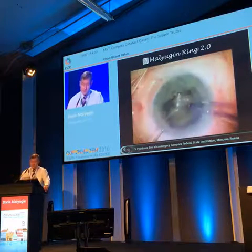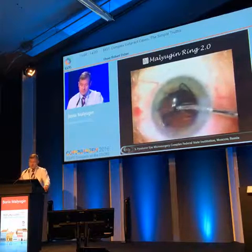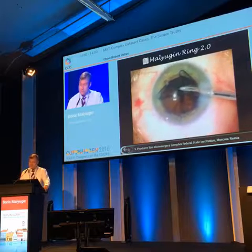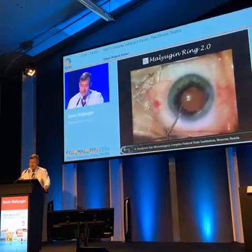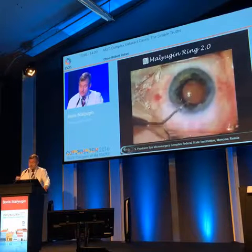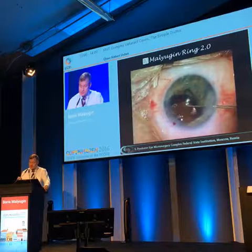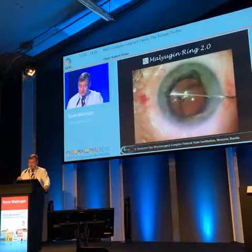So the patient was sent back under the operating microscope, and his cataract was removed, and now I'm aspirating the cortical material from the capsular bag and implanting the IOL through the same unenlarged 2.0 millimeter incision. And it's time, of course, to remove the ring at this particular point.